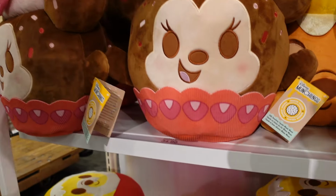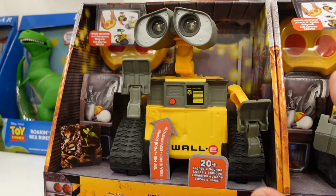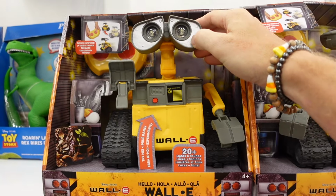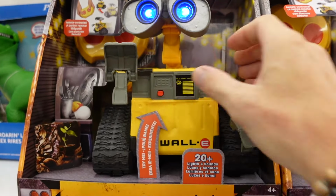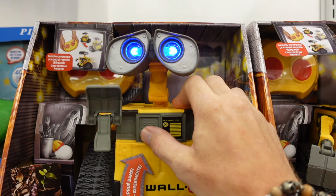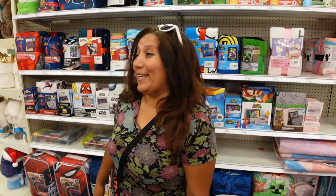Little mini. And then this one I love. I love the little Winnie the Pooh. Super cute. I love Wall-E. Such a great movie and such a great character. And I know a lot of you that are my age, maybe a little older, it reminds me of Johnny Five from Short Circuit. I think that's why I love it, because I love Johnny Five. But check it out. Look at that. A little remote control. It is $50, but what a cool toy that would be. Do you want a Wall-E toy? Wall-E.